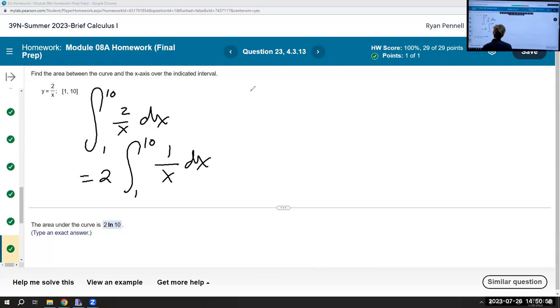Now, I want to find the integral of 1 over x. So that's x to the negative first. Now, if we took the derivative of that, we would subtract 1, we would get negative 2. But here we're adding to the exponent, so it's zero. So what on earth do you do there?